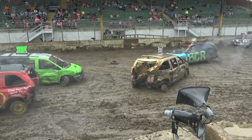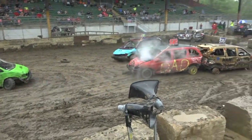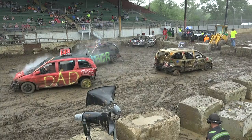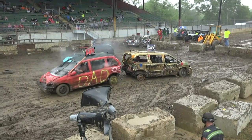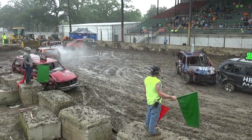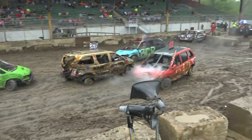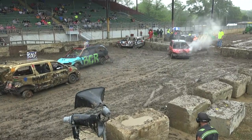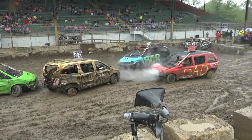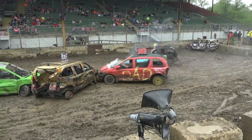Hernandez and Shaner, back and forth they go. Hernandez has stalled. No, it was just quiet. Not a lot of power left in either one of these vans. Shaner trying to get some room to run, missed all that room and couldn't do it. Hernandez trying to drag himself forward, willing it to move. Shaner makes the contact. A lot of steam out of Shaner's machine again. Right on the wheel.